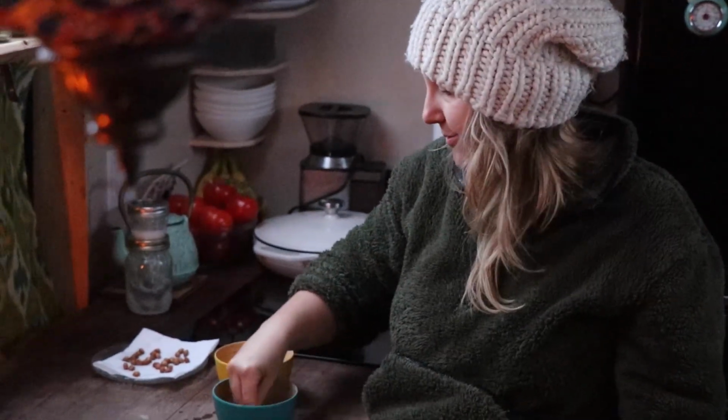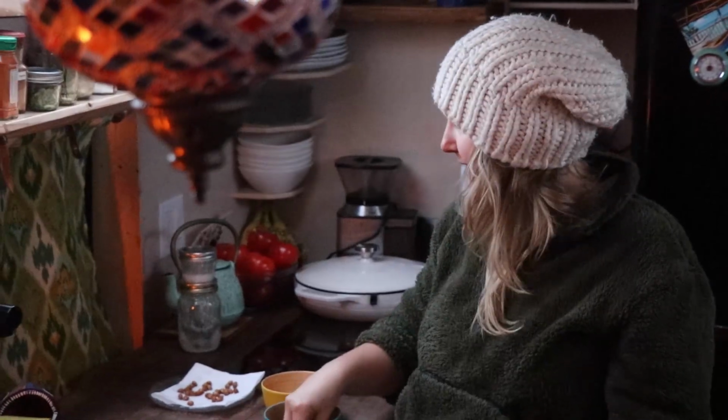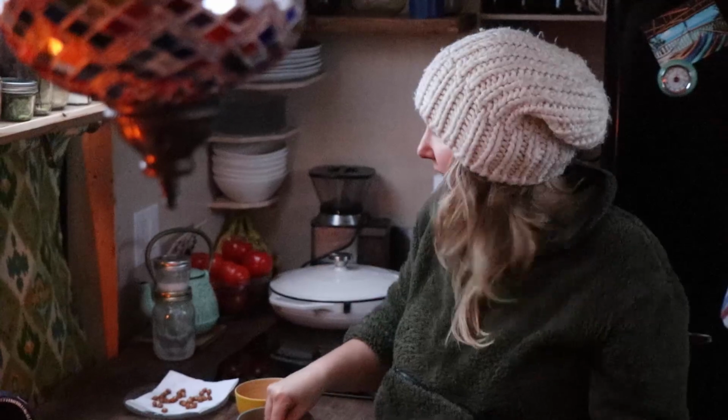I'm not gonna dehydrate them or anything. I'm just gonna let them sit there and do their magic on their own. We'll save whichever ones we don't put in the ground. And that's that. We're super excited to grow some cherries. I don't know how long it takes to get fruit. Probably like a couple years, but it's never too late to get started.